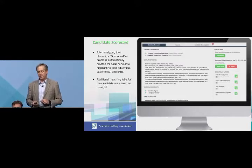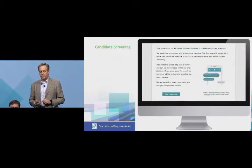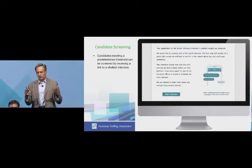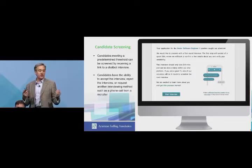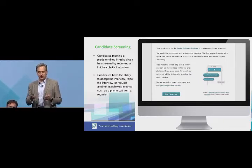Another interesting feature that they have is a whole screening platform using a chatbot interview module. This allows candidates to have the ability to accept the interview directly from Avrio AI, reject the interview, or request another interviewing method, such as a phone call from a recruiter.